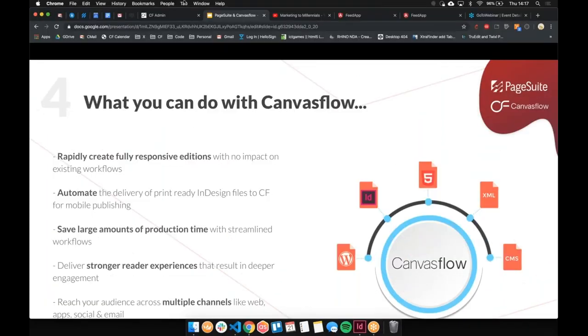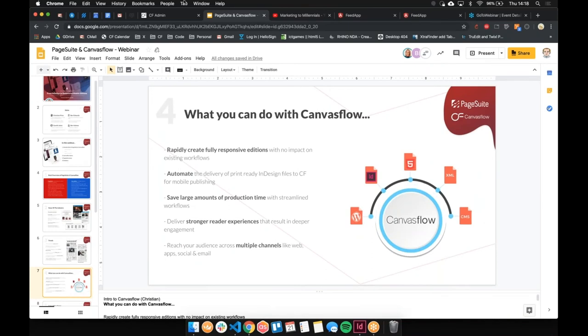Thank you very much. Yeah, so as Christian has mentioned in the last few minutes, Canvasflow is essentially a rapid content authoring platform that allows you to create content in a responsive form. You can use Canvasflow, which many of our clients do, to build essentially from scratch through templates and other things like that from within the browser. Or more recently, we're allowing content to be pushed in from external sources, so CMS systems, JSON feeds, WordPress systems, and most recently InDesign plugins. So it's about repurposing content.